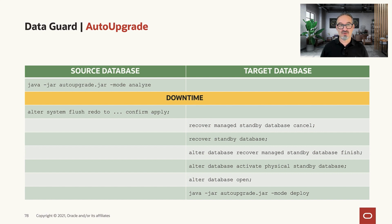This is how the process looks. On the source database, we call AutoUpgrade with -mode analyze, and -mode analyze will now examine our source database. Then we will stop the application. This means we have downtime now.